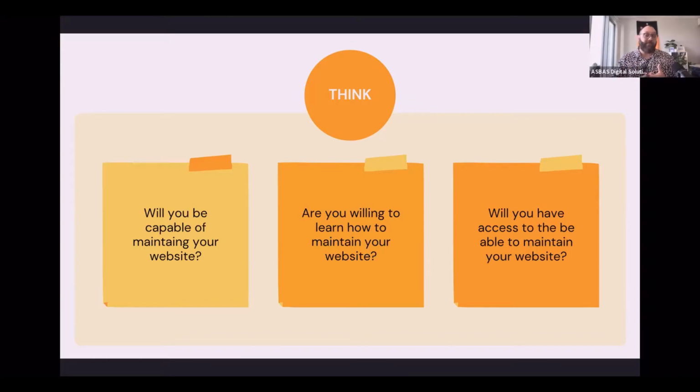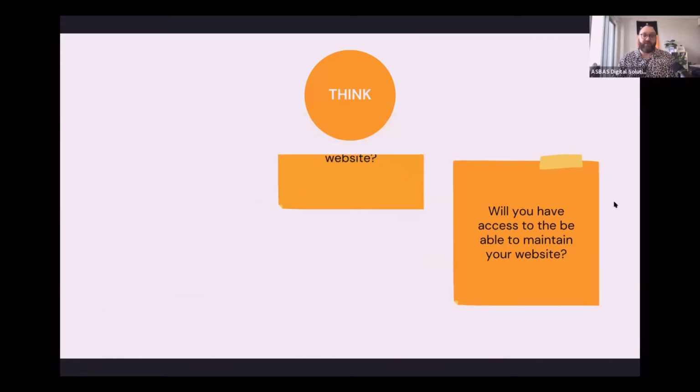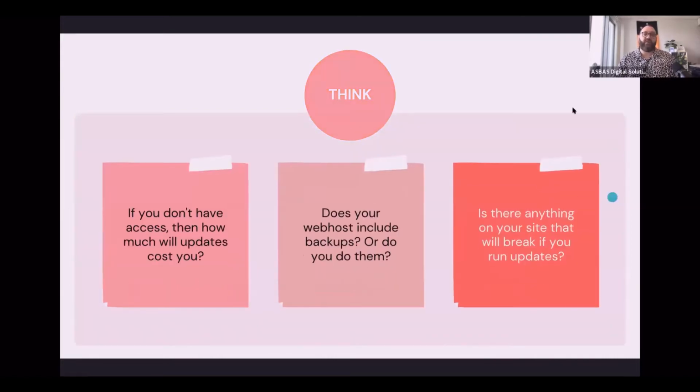So are you capable? Are you willing to learn? And do you have the right access you need? Those are the questions you need to ask before you take on any new website. Also ask yourself, if you don't have the access, then how much is your web developer going to charge you to do this? And does your web host include things like backups, or do you have to do them?